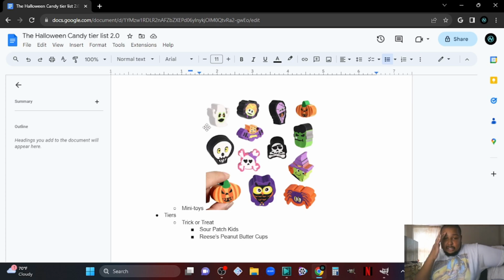But last but certainly not least is going to be the mini toys. So these weren't things that you necessarily ate, but more so stuff you could use, or just little trinkets, little knickknacks. So stuff like the erasers, like I have pictured here, or they would sometimes have the little plastic spiders, or the little plastic bat rings, stuff like that. Admittedly, it's just a fun little thing, even though the erasers did kind of suck.